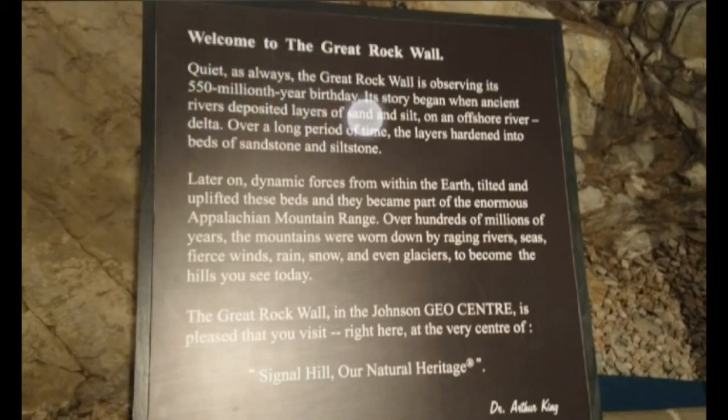Later on, dynamic forces from within the Earth tilted and uplifted these beds, and they became part of the enormous Appalachian mountain range. Over hundreds of millions of years, the mountains were worn down by raging rivers, seas, fierce winds, rain, snow, and even glaciers to become the hills you see today. The Great Rock Wall in the Johnson GEO CENTRE is pleased that you visit right here at the very center of Signal Hill, our natural heritage.